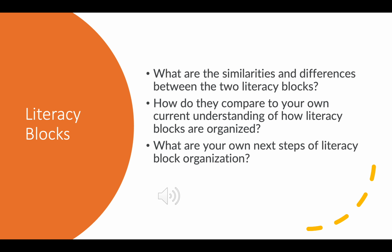How do I compare this to my own current understanding of how literacy blocks are organized? I see that it's more crucial for students to do a lot more literacy based learning in the morning, just because they have more of an open mind and they're still alert. As well, by doing the whole phonics awareness, it sort of stimulates them to want to learn more and remember and recall the strategies that they gained. So in that sense, I can see how the blocks are organized, how the two samples from the readings were demonstrated. And lastly, what are my own next steps for literacy block organization?